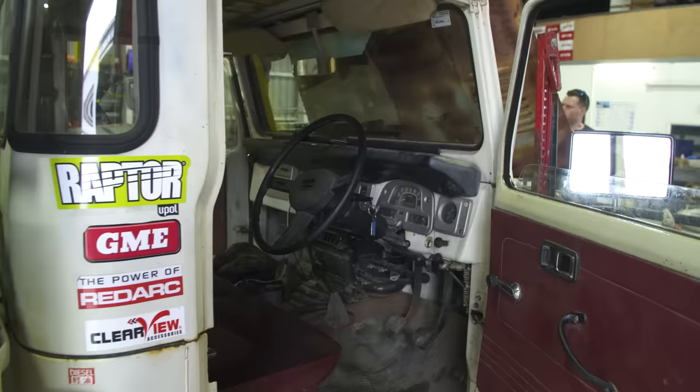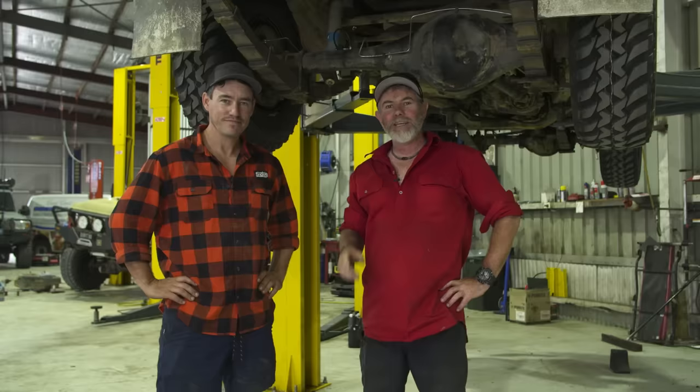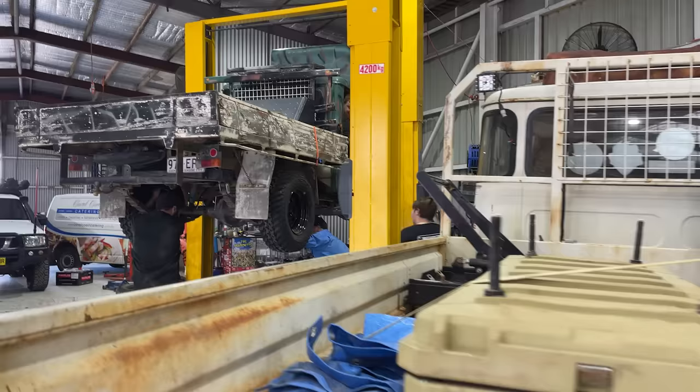There you go. We've got like 80-odd years worth of four-wheel drive history right here. And it really is Australian history, these trucks. Yeah. And we are about to take them to the very most northern point in Australia. Well, we're going to hope to take them right up to the very most northern point in Australia.